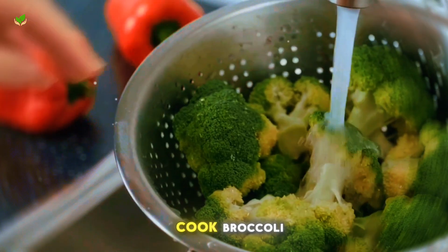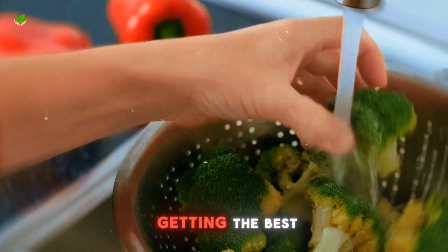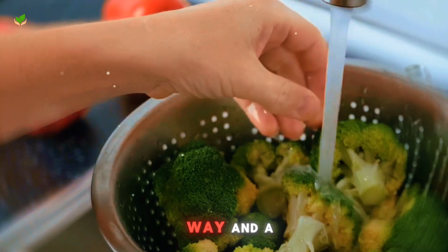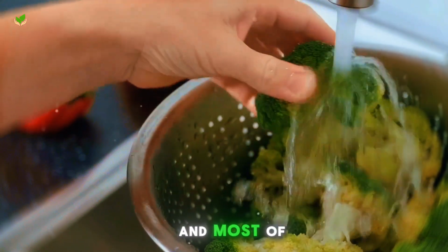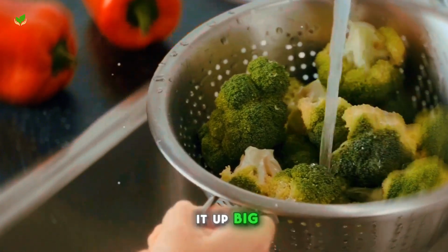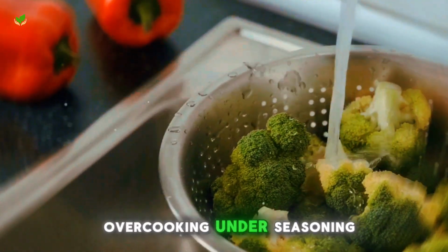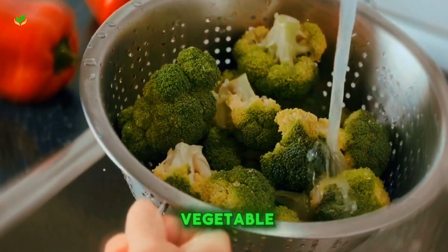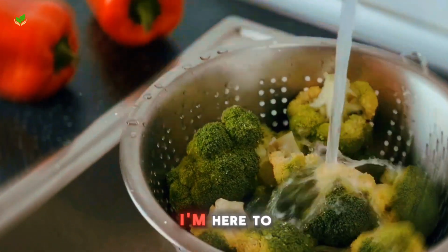You think you know how to cook broccoli? You think you're getting the best out of this nutritional powerhouse? Well, let me tell you, there's a right way and a wrong way to do it. And most of you are probably doing it the wrong way. Let me tell you, most of you are messing it up big time. Overcooking, under-seasoning, or just plain ignoring the potential of this fantastic vegetable. But don't worry, I'm here to set you straight.